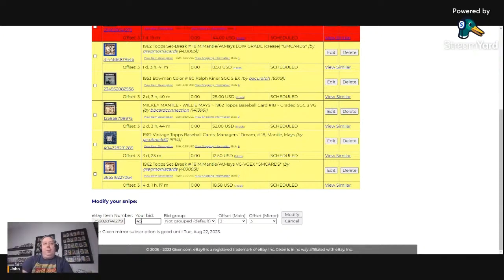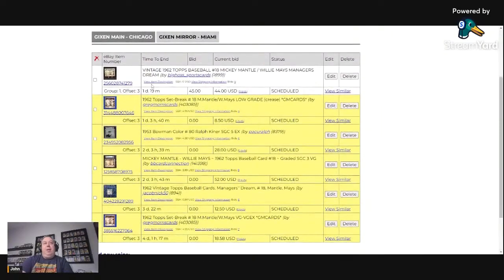And since I've got more than one of these I'm eyeing, I will throw that into group one. And then click modify. Well, first of all, here is the offset you can set for the time in terms of how many seconds before the auction ends. I go ahead and do 3, as that generally puts it to the point where no one can actually bid against that. So I will hit modify, and now the bright red has turned to white there. So that bid is entered.